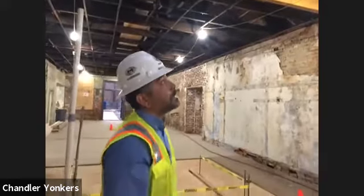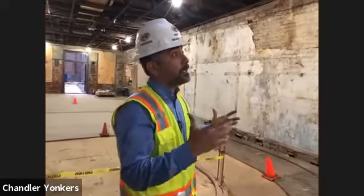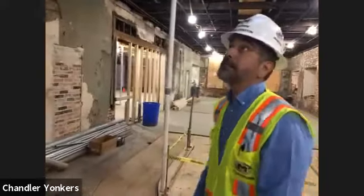So real important with all of these things on these buildings, you can't just come in and start moving things around. You have to consider the integrity of the building. It's been here for years, and you have to make sure to support that and keep it in place.